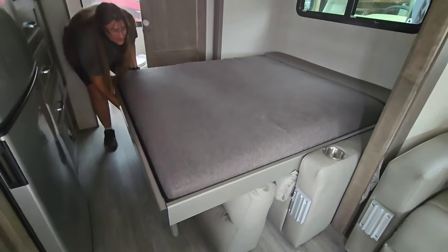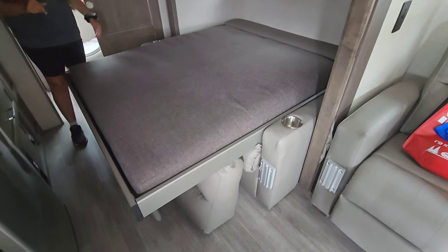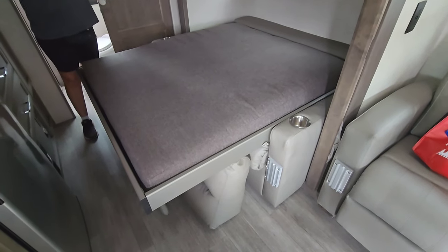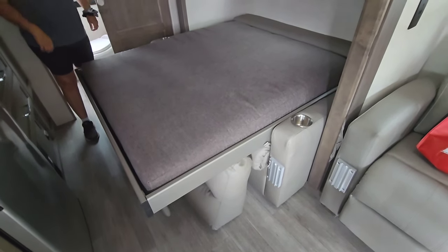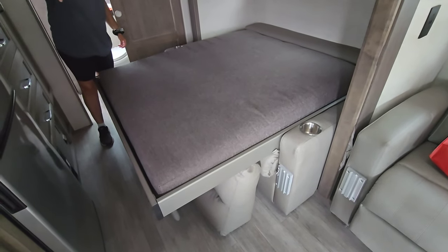Look at that. This is so easy. And there's your bed. I love this much better. Because I know our motor's going to break. There's going to be a time that it's going to break. There's just a few differences, but this is one of the better differences.